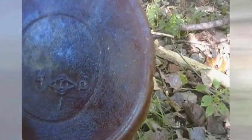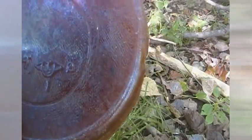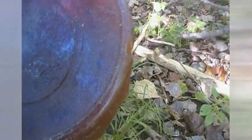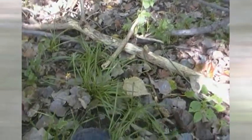That's an Owens Corning mark on the bottom there. So I think that might be, I don't know if that would be from 1912 or what, but this is an old bottle. I bet that probably was a bleach jug. So there could be some good stuff in here.